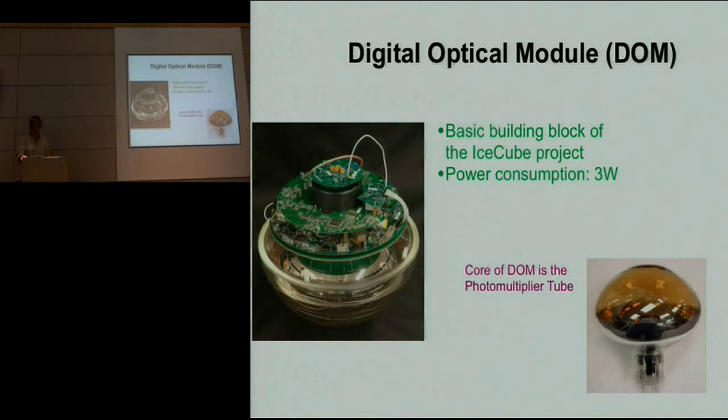This is really the heart of the detector, the DOM, and it's basically constructed of two pieces. At the bottom is a photomultiplier tube. We have an example of one right there. If you can come up and pick it up out of the dog bowl when you want and take a look at it. At the top is some electronics that can digitize that signal and then put a timestamp on it and send it up the cable to where our counting house is.